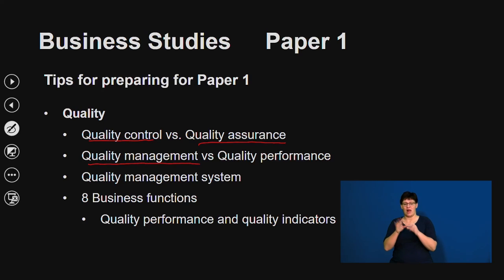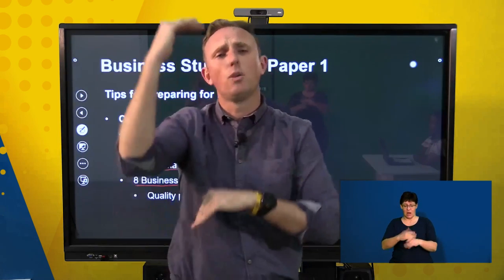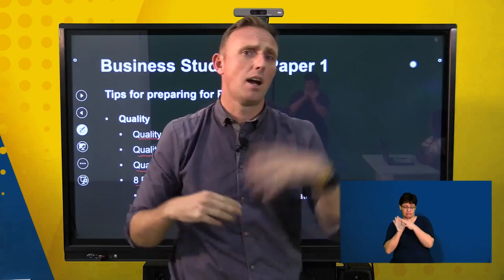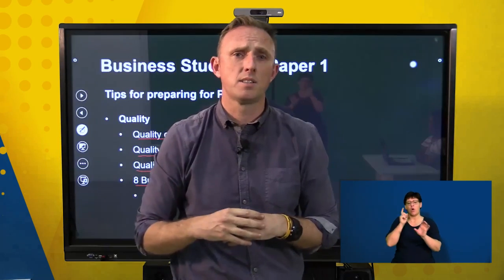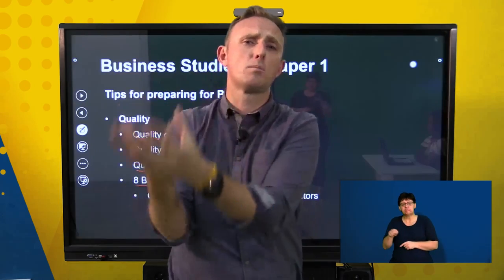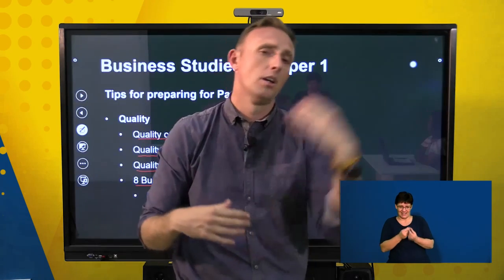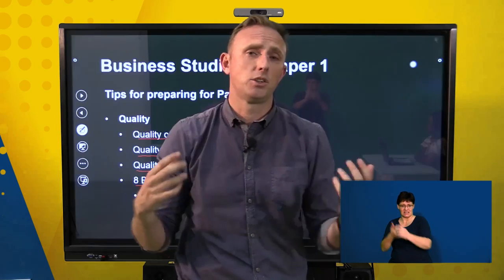And we've got quality management versus quality performance. Right, and then we've got our quality management system. And then finally, the 8 business functions. What are the quality indicators for the different business functions? Make sure that you know your 8 different business functions and how quality can be linked into there. So like marketing, one of their quality indicators will be, what does our target market want? Who is our target market? How are we going to advertise our product or service to our potential customers?